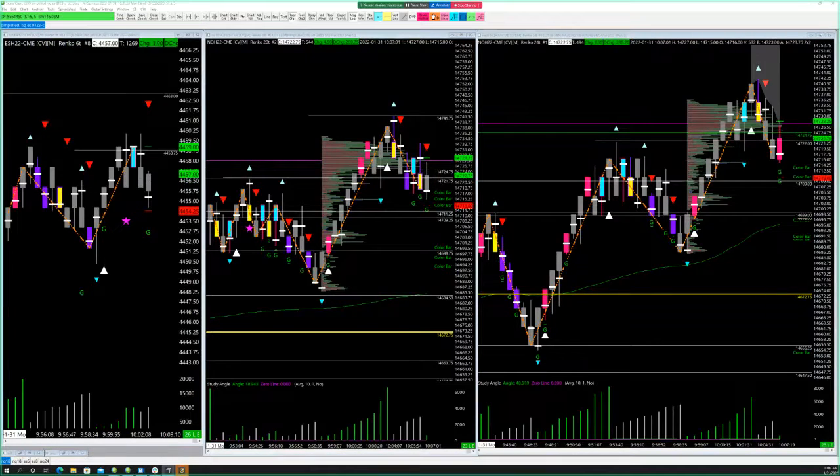I did not get the 28 there, but I'll lay in now at 28. Sorry, I didn't leave it limited. I was talking instead of trading. So I missed my 28 the first time. I'm now in at 28 to add again and adjusting my stop on top.